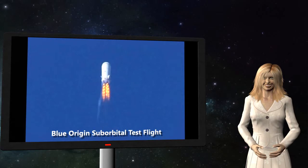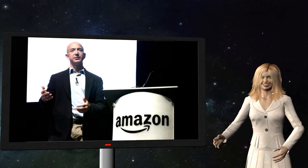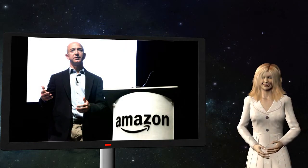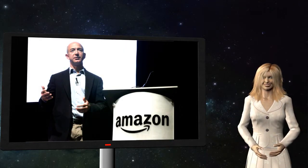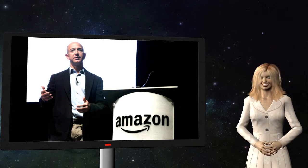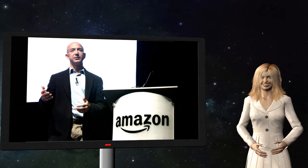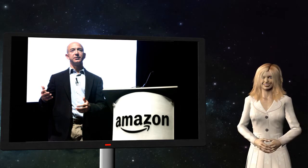Blue Origin is a U.S. company developing reusable rocket vehicles. The firm is owned by Jeff Bezos, the founder and chief of Amazon.com. His Blue Origin company is very secretive, and until recently, they had released very little information on their vehicle development and had not publicized a flight test since 2006.